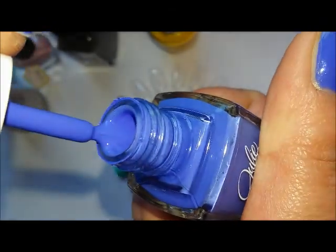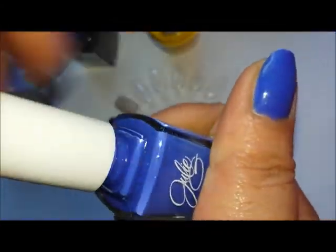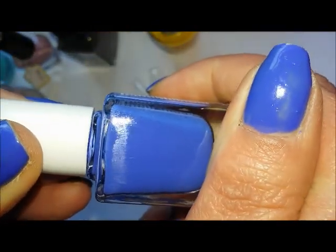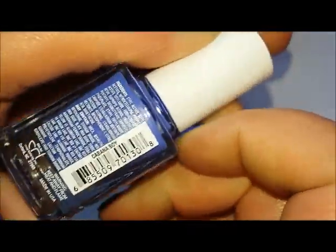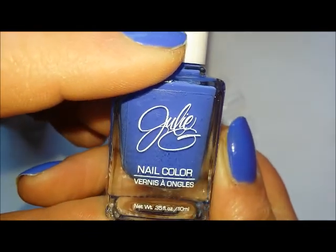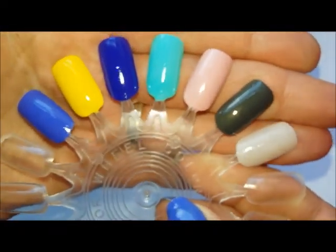Yeah, but I absolutely love this. I mean, with careful application, I'm fairly certain you could get this opaque in one coat. Can you see how it's jumping between blue and purple? It does have a very slight hint of an indigo kind of purple to it, but very pale. But yeah, this is gorgeous, absolutely lovely. So Cabana Boy by Julie G, courtesy of Debbie Sister Chic. So yeah, that's my magnificent 7 favourite polishes for this month.